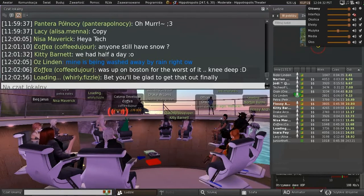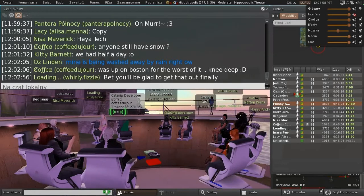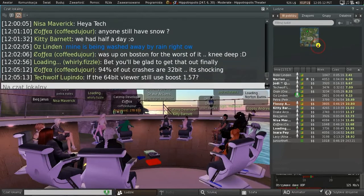Yes, I'm going to be very glad to get the 64-bit viewer out finally, and I've got a blog post about it that I hope to publish when we do that. That's going to be about encouraging people to think about upgrading their operating systems, because the crash rate on 32-bit machines and on older versions of Windows is very dramatically higher than it is if you're on up-to-date Windows 10 and running 64-bit.